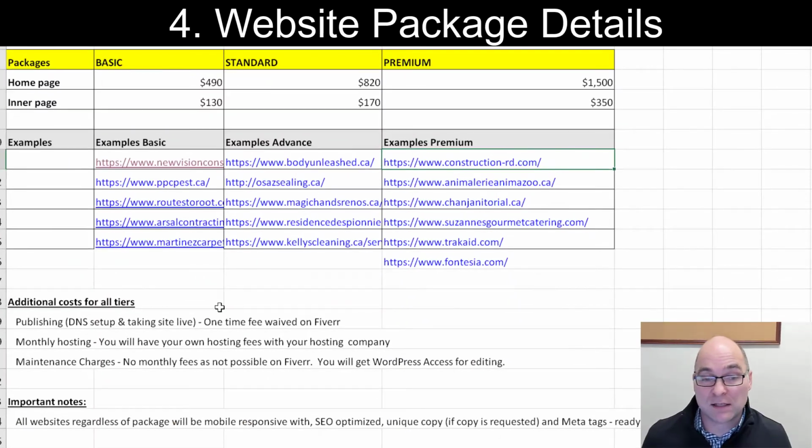Now, additional costs you should take into consideration: publishing, so DNS setup and taking the site live. I've actually now waived that price. Monthly hosting, I touched on that before. You could use NameSilo at $2.39 a month, or you could go with any other hosting firm that you like. So you'll have your own hosting fees with your own hosting company. Maintenance charges, no monthly fees, as not possible on Fiverr. It's outside their terms and conditions.